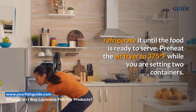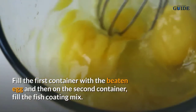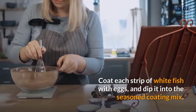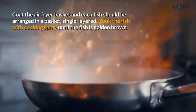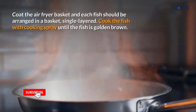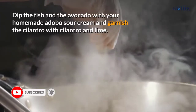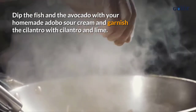Preheat the air fryer to 375 degrees Fahrenheit while you are setting 2 containers. Fill the first container with the beaten egg and then on the second container, fill the fish coating mix. Coat each strip of white fish with eggs, and dip it into the seasoned coating mix. Coat the air fryer basket and each fish should be arranged in a basket, single layered. Cook the fish with cooking spray until the fish is golden brown. Serve the fish with the avocado and your homemade adobo sour cream and garnish with cilantro and lime.